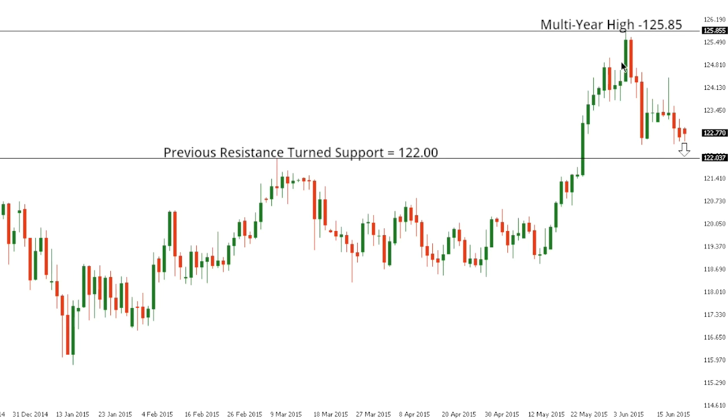Dollar yen. So dollar yen is in the process of correcting off recent multi-year highs at 125.85, and the focus is now on a potential retest of previous resistance turned support in the 122 area. Ultimately, the structure remains highly constructive and a higher low is sought out in favor of the next major upside extension and bullish continuation above 125.85.